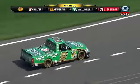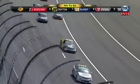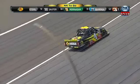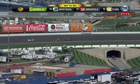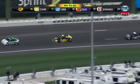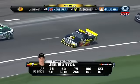How about this story? Three down, now he's got them all back. And you know how fast that truck was earlier. And we've seen guys like Johnny Sauter go from 10th to 5th in one lap. And I don't know how Buescher did it on this most recent restart. I'm still not convinced there won't be some more of that action going. I think there's a good chance that we may see another caution flag. There's a lot of racing left. 44 laps to go. Are you kidding me?